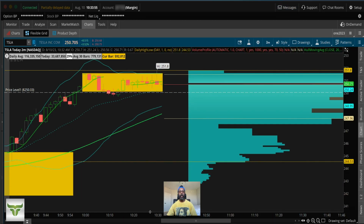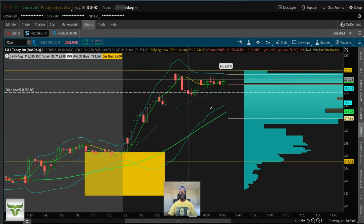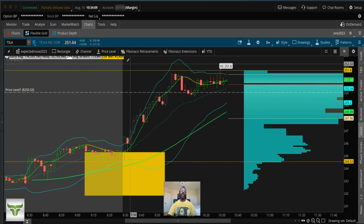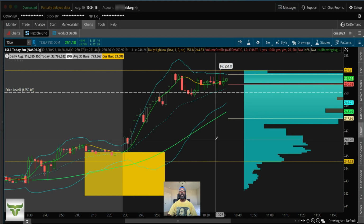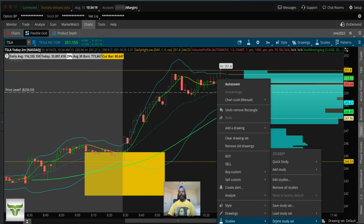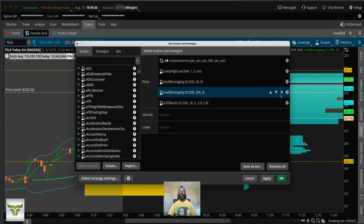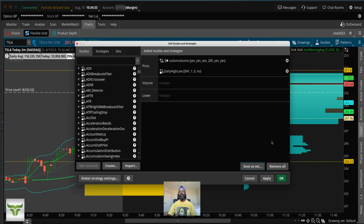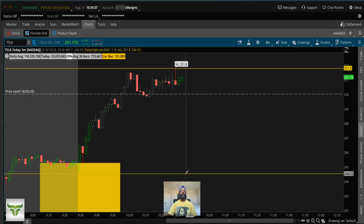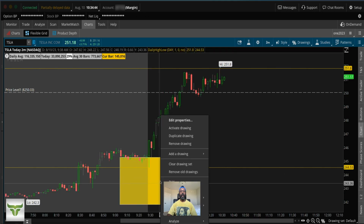Right? Now, let's come over here. Let me remove that. And let me introduce you to Fibonacci retracements. I can do Fibonacci extensions as well. And you're going to see something very exciting. So let me remove everything here. This is a teaching lesson. Let me remove the volume profile. I'll remove the hull, and I'll remove the bands. Watch what happens. Let me remove the box.